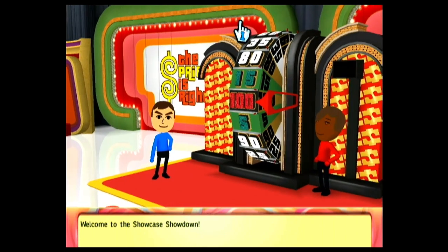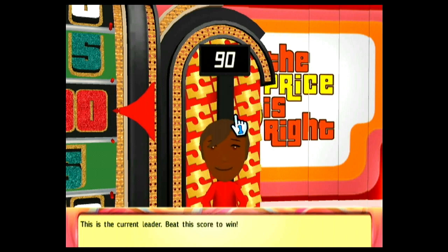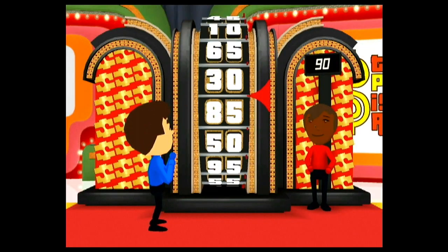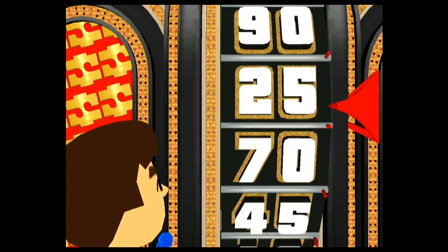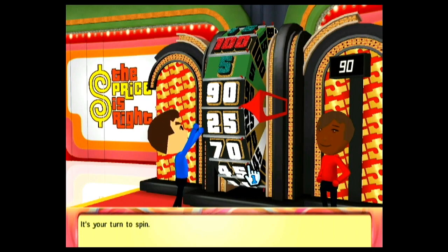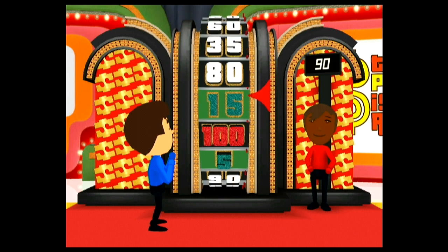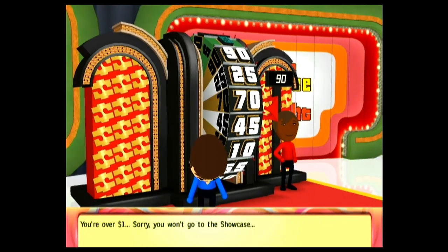Welcome to the Showcase Showdown. You'll spin the wheel. Be careful. If your total, this is the current leader. Beat his score to win. It's your turn to spin. You have to spin the wheel again. It's your turn to spin. 1 dollar. Sorry, you won't go to the showcase.